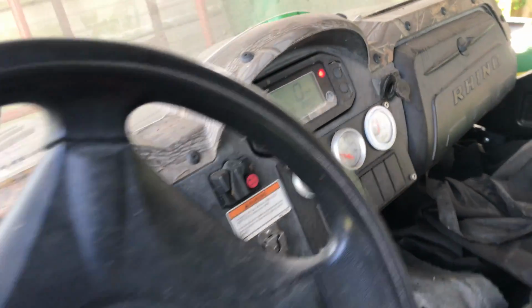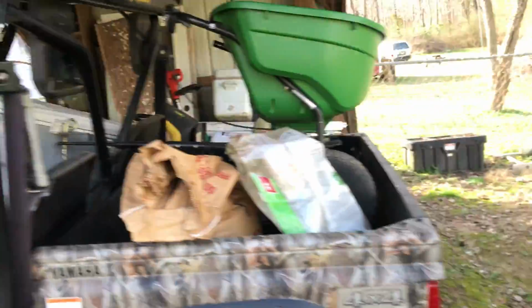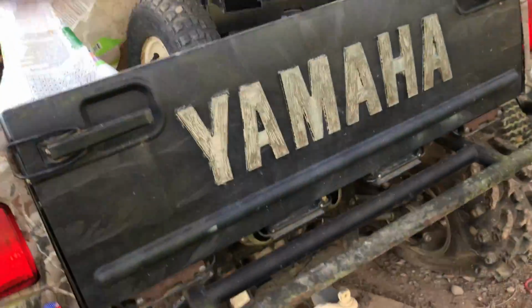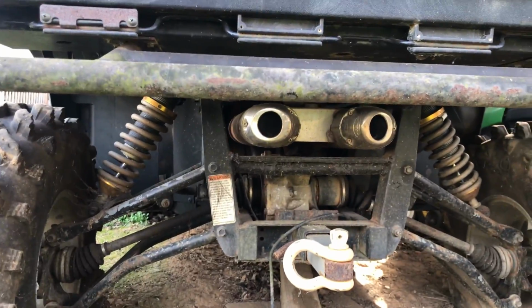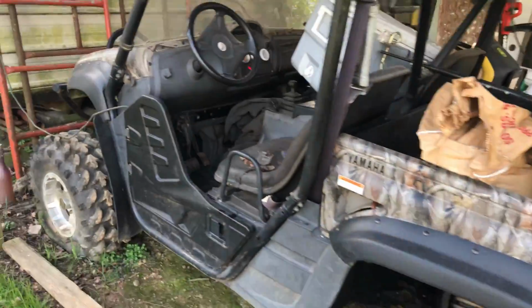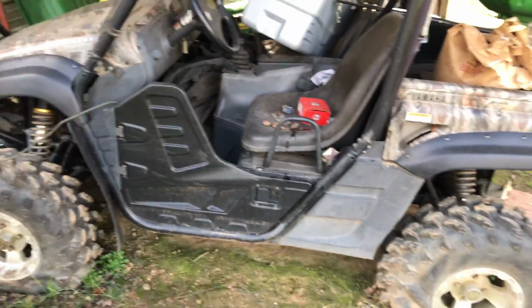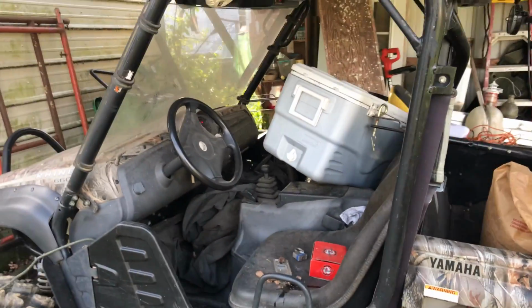Hang on. Alright, I had to put the phone down and pull the choke out. Anyway, she fired right up. So, little Yamaha, she smells a little rich. Ooh, she smells rich. Let's get these tires aired up. This thing backed out. Get her whipped back into shape.